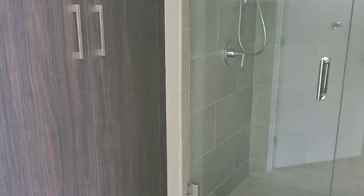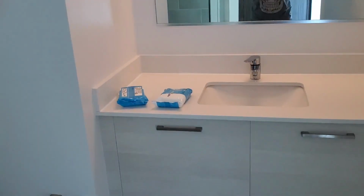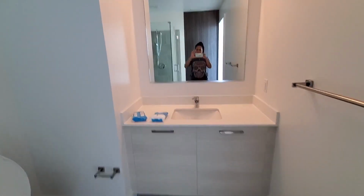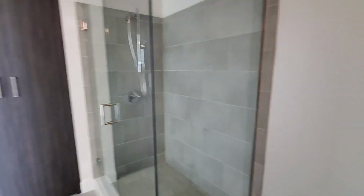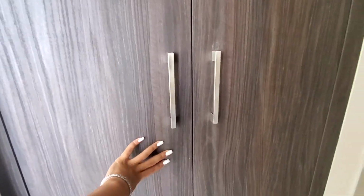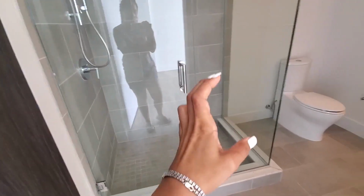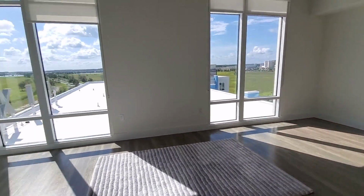Let me show you the bathroom. So this is the bathroom. I do not have a tub, but that's all good. Wipes from Walmart. Yep, Walmart. But it's a pretty good space. Nice size shower. I was thinking I'll make this bathroom pink, black, and white. This is not a closet, but there is storage space in there. Well, it is a closet. Like, this is it. Hopefully, I can make it look really good. It'll be nice to wake up to this in the morning, I think.